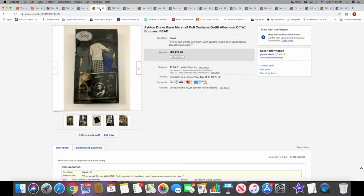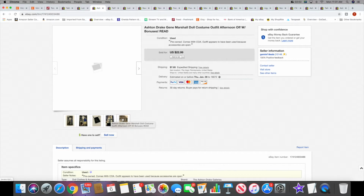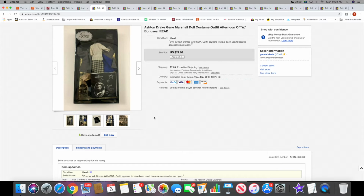Okay, next I sold this Ashton Drake Jean Marshall costume, and this sold for $22.99 plus shipping. This actually had this little pin in there with it, which wasn't original to this, but it was just kind of like a little bonus. And then also there are some decals or stickers for the costume trunk that apparently the gift gallery that sold these outfits put out as some kind of special thing. So anyway, those were two pieces that were a little bit extra. So this sold for $22.99 plus shipping.